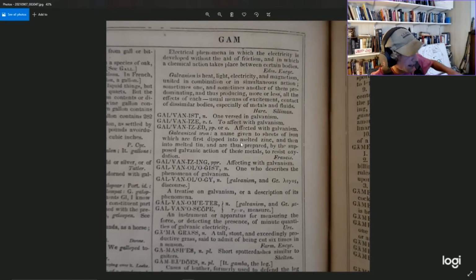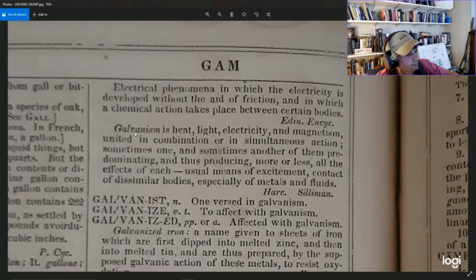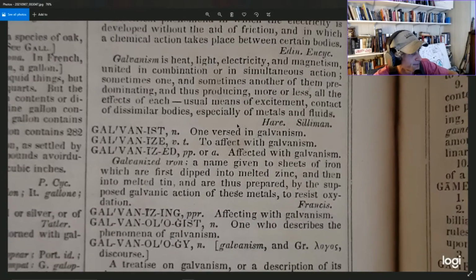So in that last one we heard about galvanism, right? I want to show you guys a definition of galvanism from this dictionary. Listen very closely. Galvanism is heat, light, electricity, and magnetism, united in combination or in simultaneous action, sometimes one and sometimes another of them predominating, and thus producing, more or less, all the effects of each. Usual means of excitement, contact of dissimilar bodies, especially of metals and fluids.